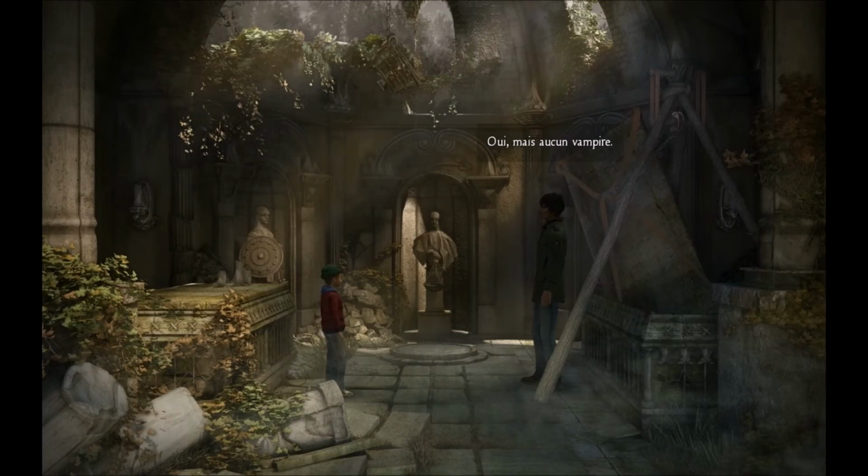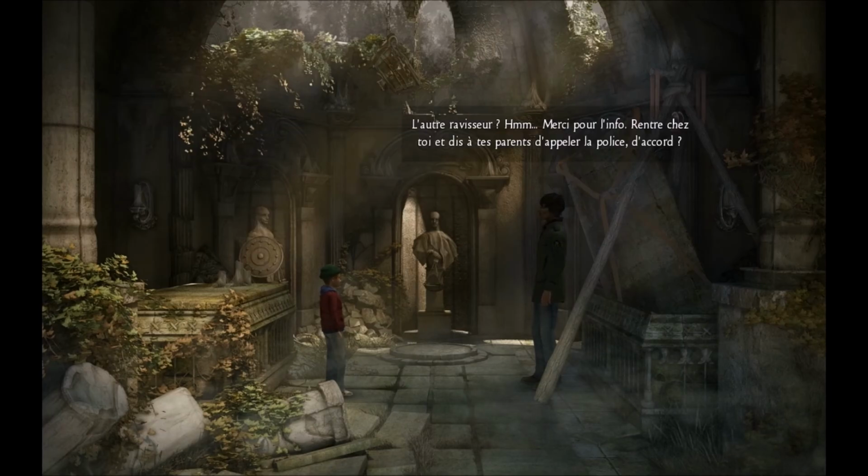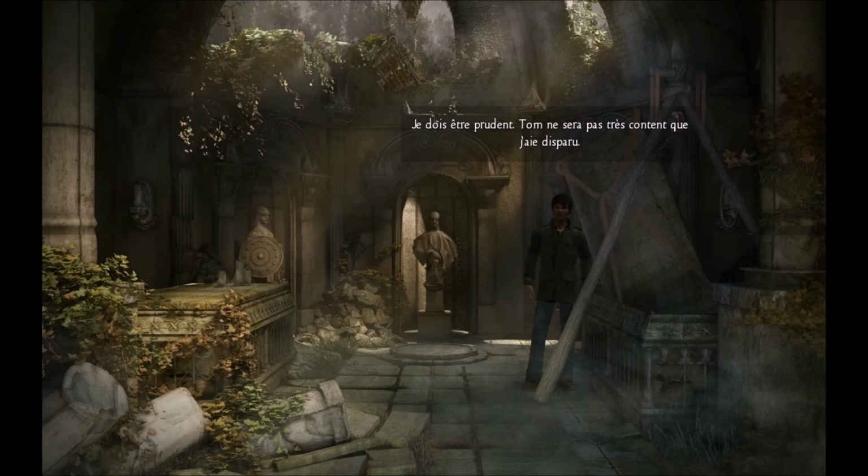Yeah, but no vampires. Shame. What is it then? A car! The other man's back! The other kidnapper? Huh. Thanks for the warning. Okay, run home and tell your parents they should call the police, okay? Cool. I've gotta be careful. Tom won't be too happy that I've disappeared.